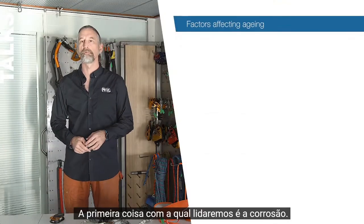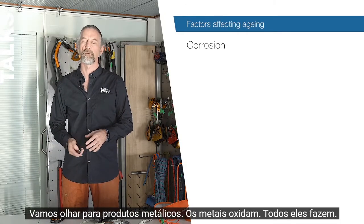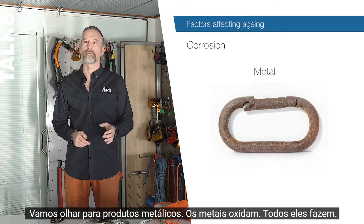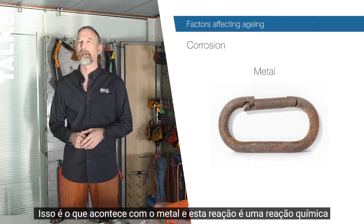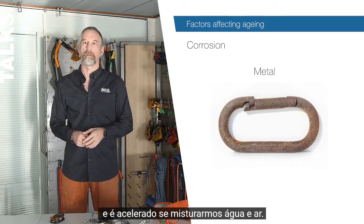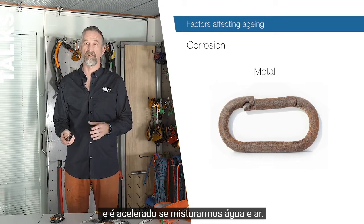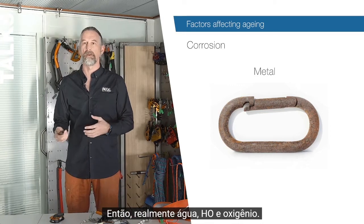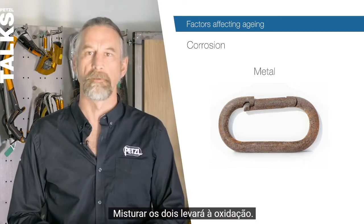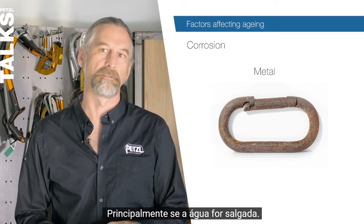The first thing we'll deal with is corrosion. So we're going to look at metallic product. Metals oxidize. They all do. That's what happens with metal. And this reaction is a chemical reaction, and it's accelerated if we mix water and air together. So really water, H2O, and oxygen. Mixing those two together will lead to oxidization, especially if water is salty.